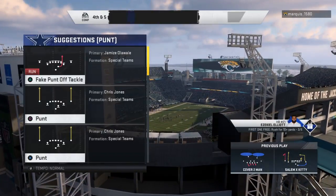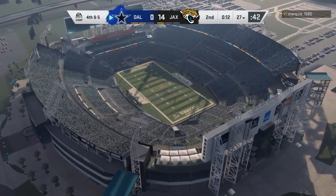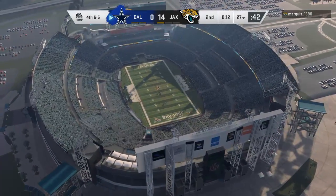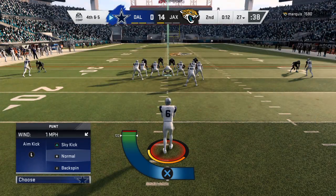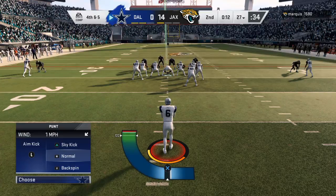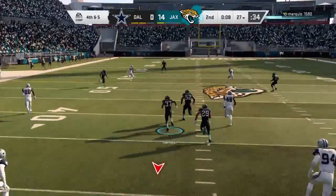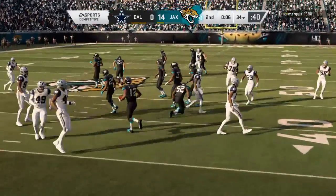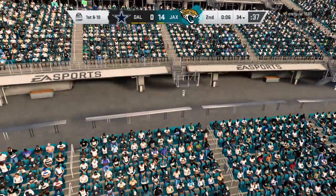Now the Jags will use the second of their timeouts as they'll stop the clock with 12 seconds to go in this first half. So on fourth down, here's Chris Jones to punt it away. Back deep for the Jags, D.D. Westbrook. And a fair catch called for and made just inside the 35-yard line. It'll wind up just a 35-yard punt, no return.